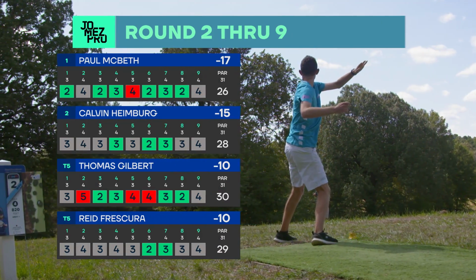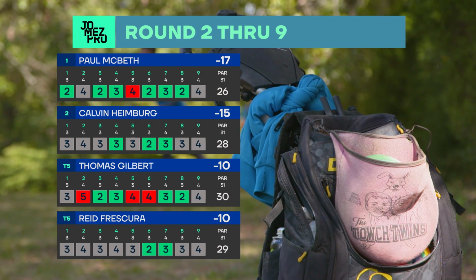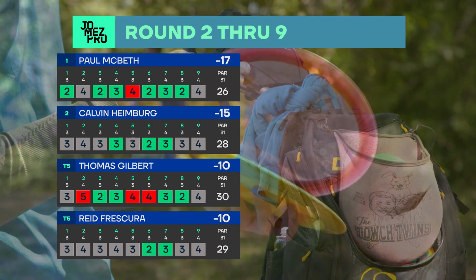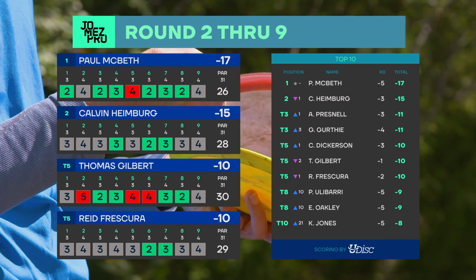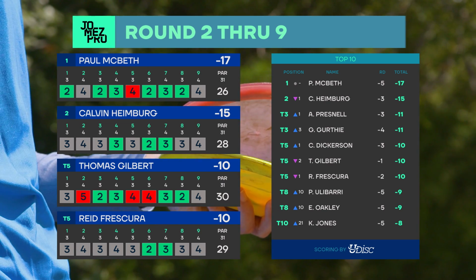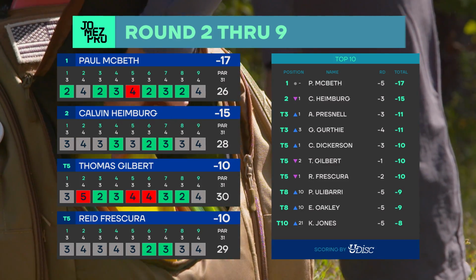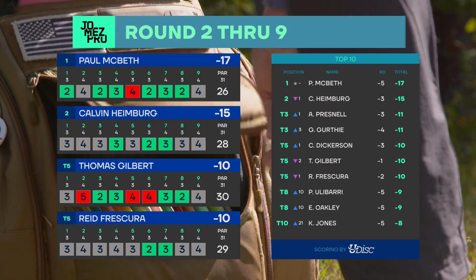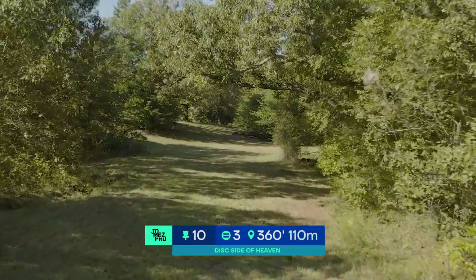I'm here. You are, and so are these scores as Paul McBeth goes 5 down on the front 9. Good front 9. He's opened up a 2-shot advantage over Calvin Heimburg, who went bogey-free. So did Reid Frescura, not quite picking up as many birdies as I'm sure he's looking for. But everyone's still in the mix. Paul trying to separate himself a little bit. He's got 6 shots over third place right now.